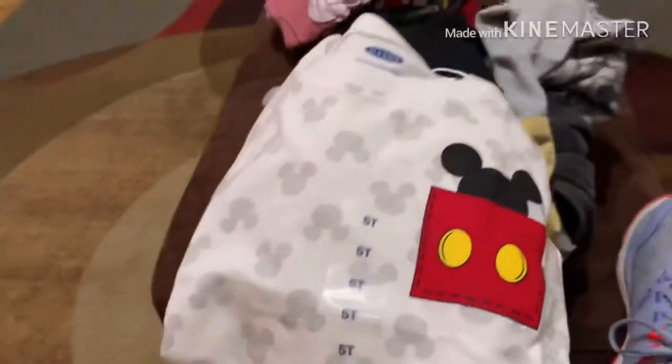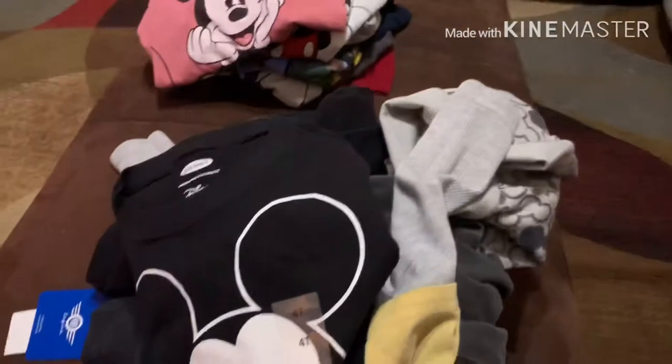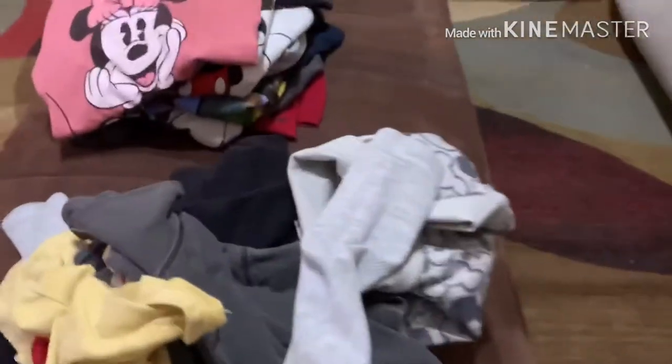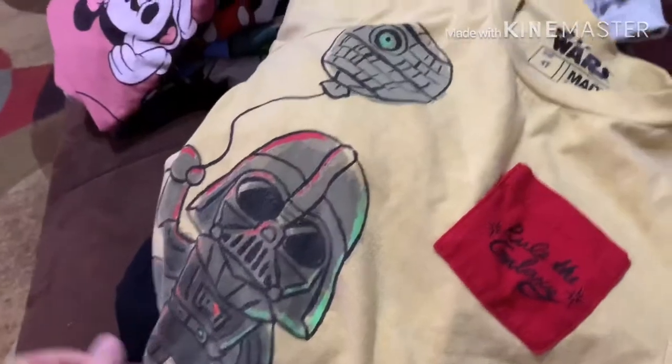This is Rex's stack. That's the shirt that he is traveling down with from Old Navy. Old Navy had a great selection of Disney shirts. This is probably going to be the shirt that he wears on his first day at Magic Kingdom. And then they kind of get a little messy. So I'm just gonna go through all of our clothes and show you guys some awesome stuff.